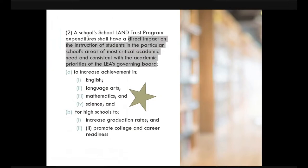So as always, the expenditures need to have a direct impact on the instruction of students in the areas of critical academic need and consistent with your academic priorities. But then there's this list, and this list is from State Board Rule on curriculum and assessment. So your responsibility is to make sure that the plans focus on English language arts, mathematics, or science, and for high school, also those things, and increasing graduation rates and promoting college and career readiness. So those are the main areas that the School Land Trust program should focus on.